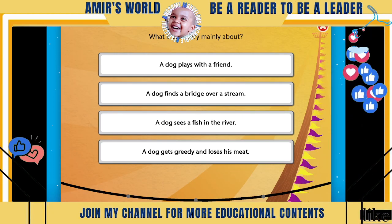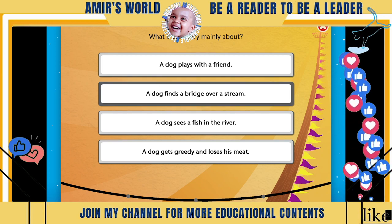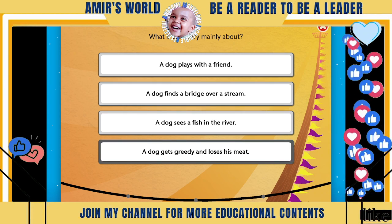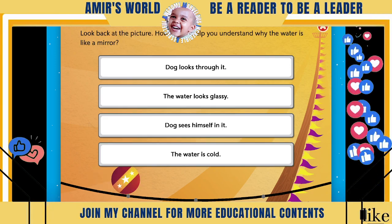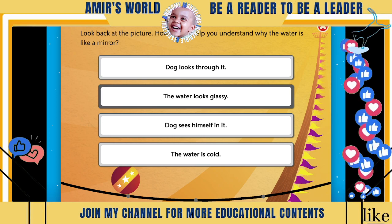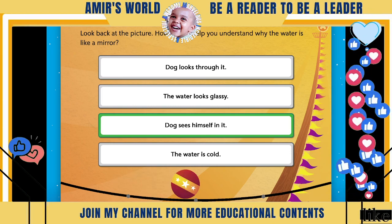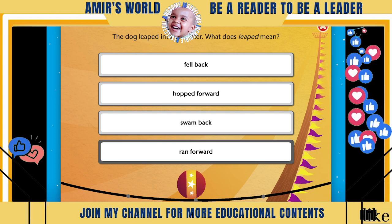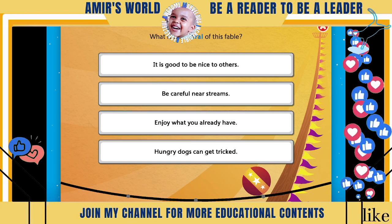What is this story mainly about? Look back at the picture. How does it help you understand why the water is like a mirror? The dog leaped into the water. What does leaped mean? What is the moral of this fable?